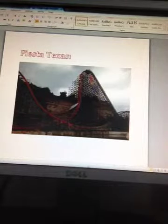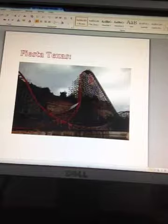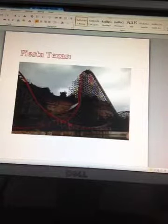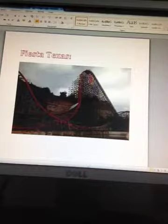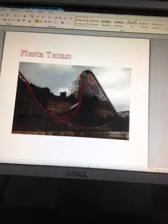Unlike Goliath, looks like the track of Goliath, but Goliath is actually a wooden coaster, so that's the funny thing. It has steel topper, wooden structure, but this is a complete hybrid coaster since some of the supports are steel. But yeah, I have nothing much to say about it. All I can say is that it's an amazing ride, and I would really love to try it someday.